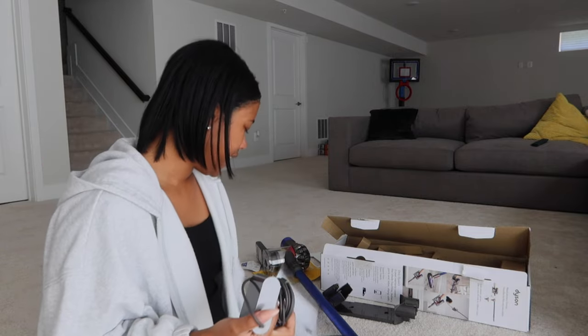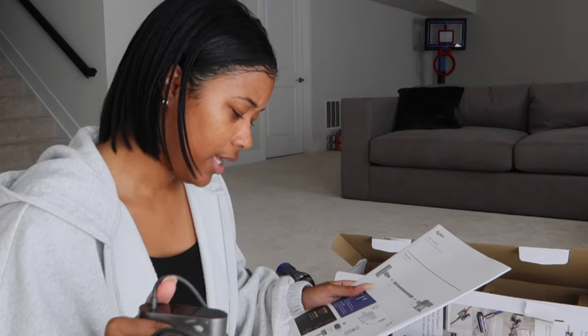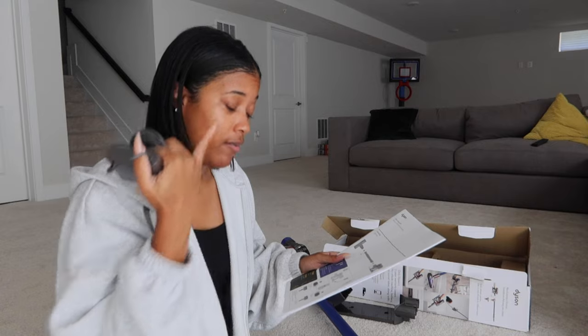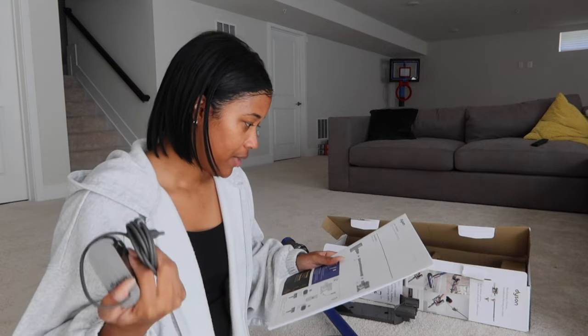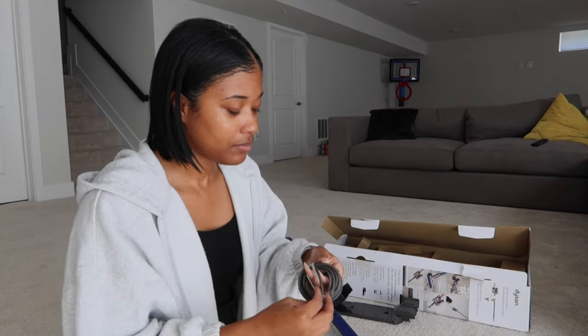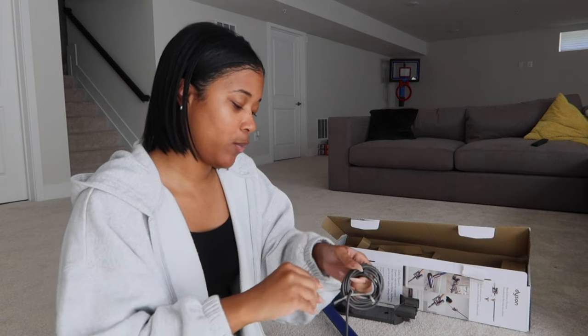And from reading the directions, it seems like you have to charge this for 5 hours. I'm not really liking that because I know I want to vacuum soon. So I'm thinking I should have got a head start last night and put this on a charger. But yeah, I'm about to do that so that I can vacuum 5 hours from now, I guess. But hopefully, if that is the only drawback, this vacuum would be good.